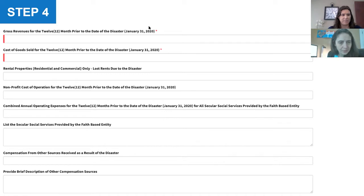We can skip the next box there as well. Compensation from other sources received as a result of the disaster. So this is contemplating if you have any other funds that are coming in, for example, insurance proceeds.